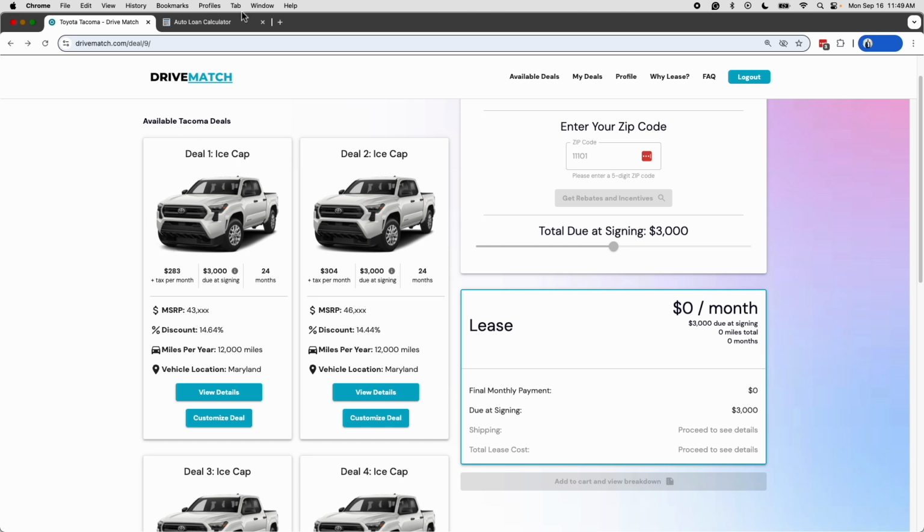And a lot of you are going to say, hey, but when you finance this car, you own it. But remember, this lease and all leases on DriveMatch do have a buyout option. So you do have the option to buy this lease at the end of your lease term. And ladies and gentlemen, that's why I think leasing this Toyota Tacoma is such a great deal. And that's why I wanted to make this video. I wanted to show you guys that we have a 1% lease deal on a brand new Toyota Tacoma.